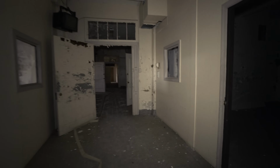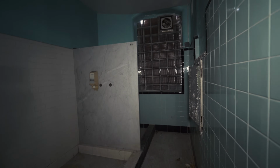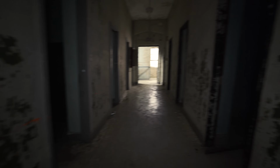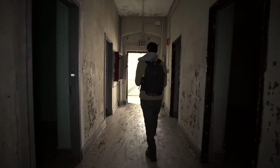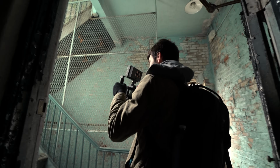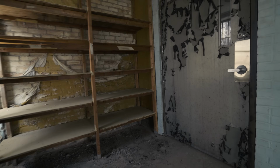This building's probably gonna be pretty empty. I hate when doors are directly parallel to each other because you feel like something might jump out at you from one while you're peeking into the other. Nice lit staircase. This might be a locked door. Oh, no, it opened.